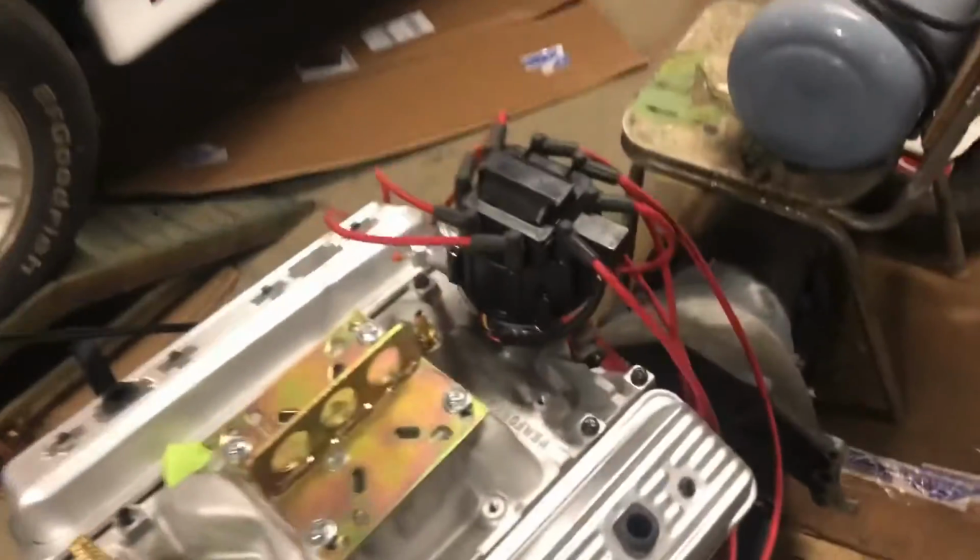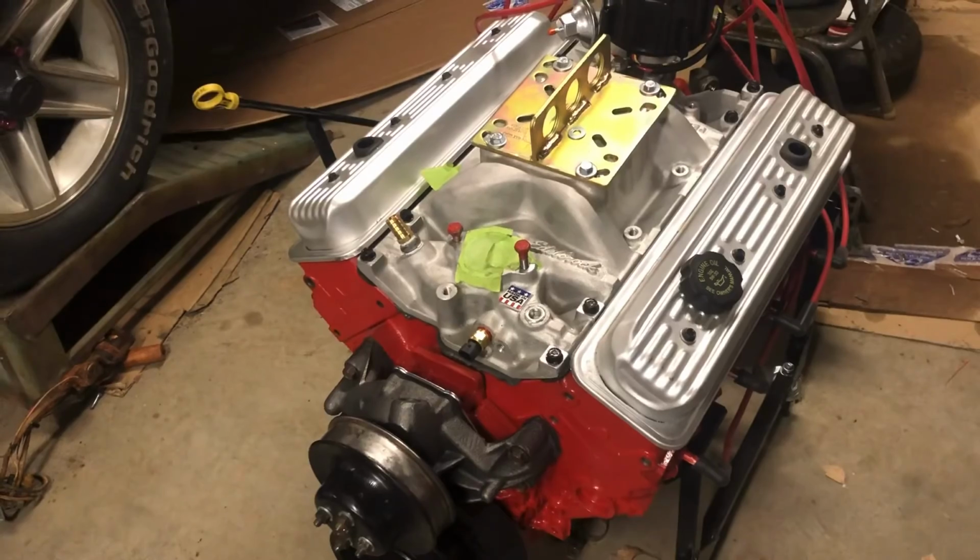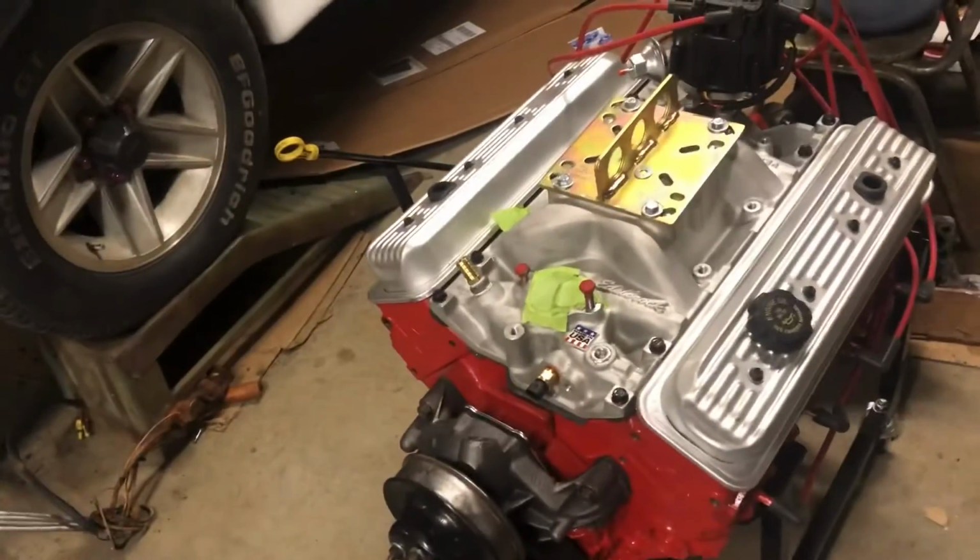And then a cheapy Jegs HEI, Jegs wires, and then some engine paint. Basically, all new bearings, all new rings, you know, the whole deal. It's been rebuilt, but yep.